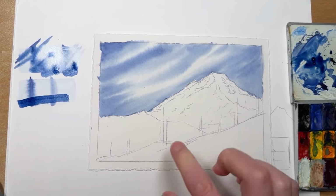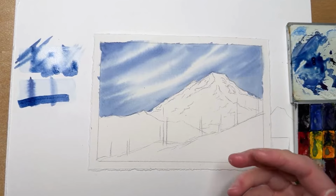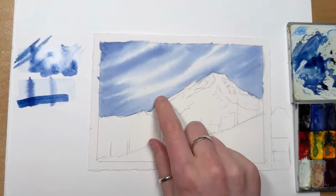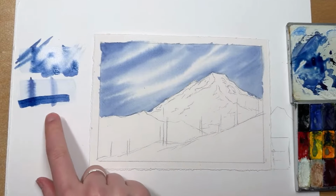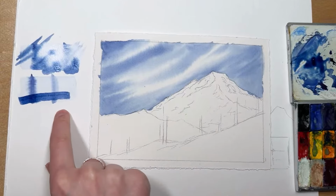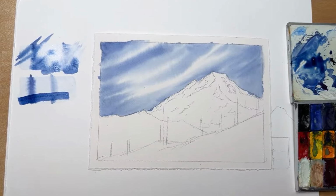So if I want to have these really hard, distinct lines for the rock of my mountain, then I want that sky to be completely dry, which in this paper takes a lot longer to dry than this one. This one over here, again, is non-cotton. It's a tree-based fiber, so it dried super fast. This one, which is a cotton paper, just absorbed a bunch more water, so it has a much longer dry time in comparison.